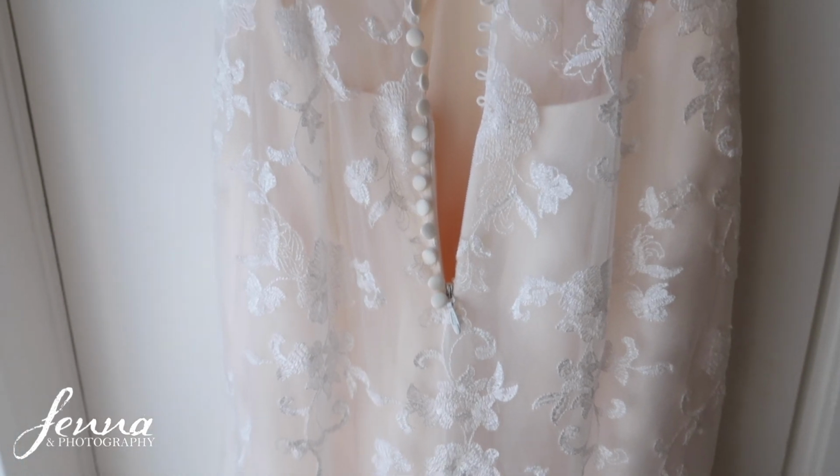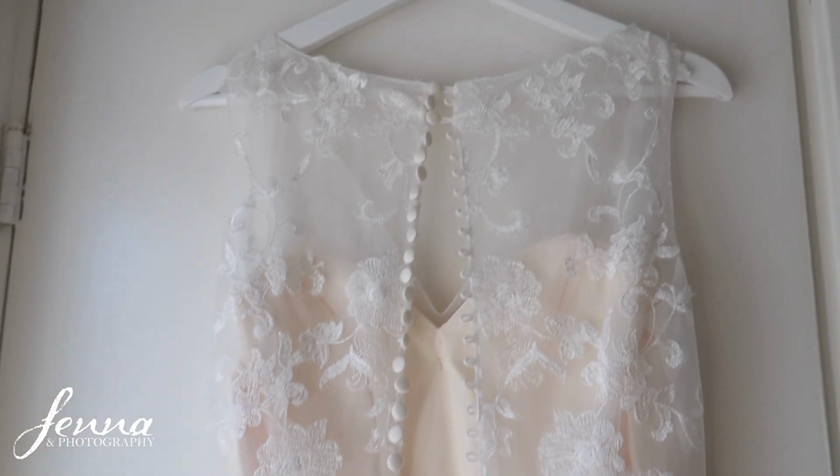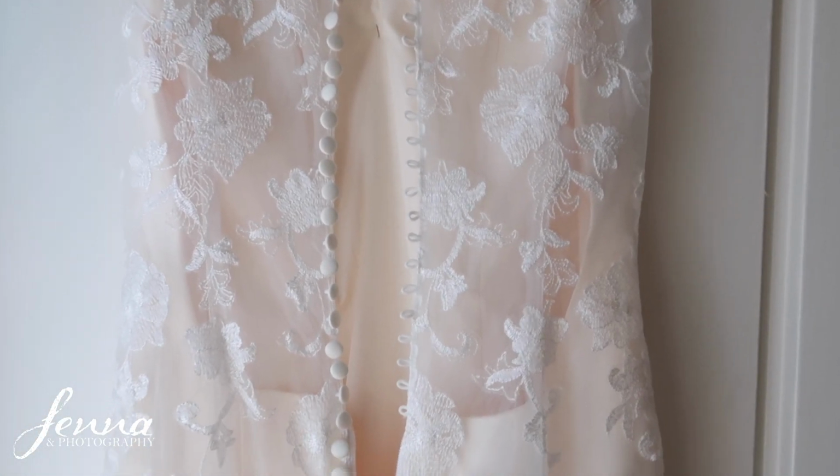So yeah, this was my wedding dress shopping trip, and I loved it, and I have this one, but I don't know what to do yet. So stay tuned.